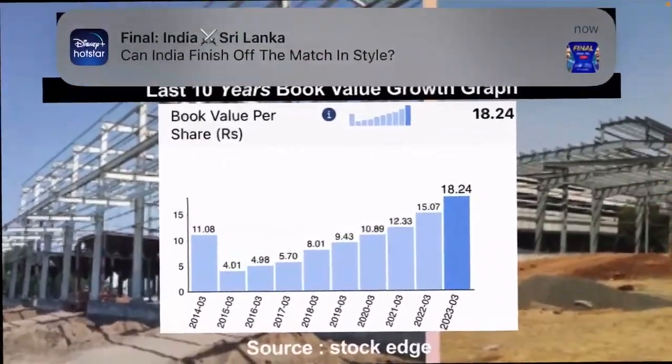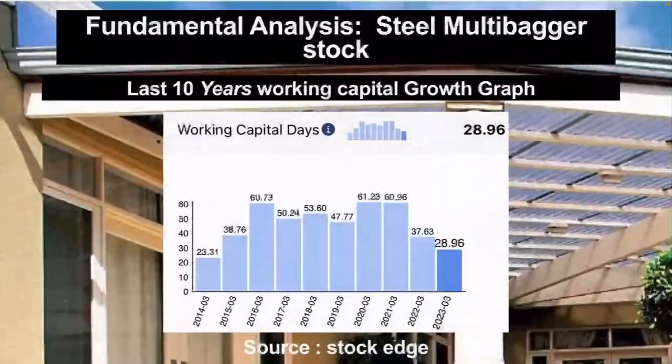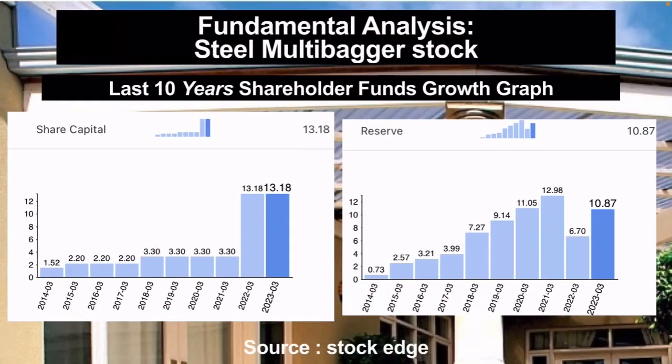The company's book value per share is 18.24, which has increased from 4 to 18.24. Last 10 year working capital growth shows 28. Working capital has improved over the last 10 years, because earlier it took 60 days to get the money, and now it is 28.96.